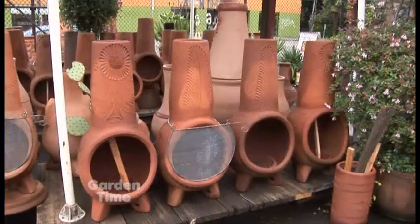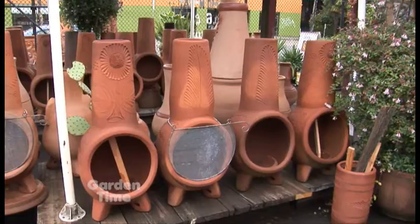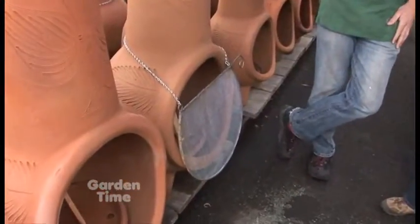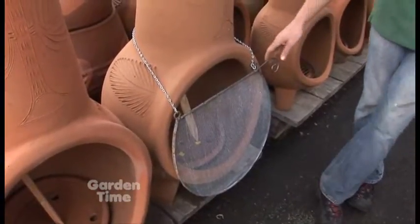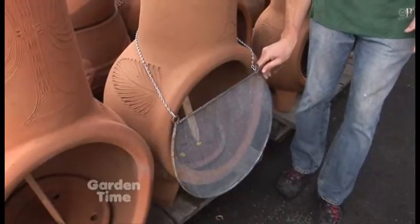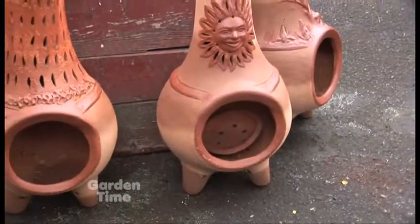But on this large one, you have a grate that's for the front. So now what is that for? This is a screen that goes over the front. You wouldn't want to extinguish your fire with water. So when you're ready to go in for the evening, you can just pull this from the side right around front and keep anything from popping out. So you just stir it down and let it die down by itself.